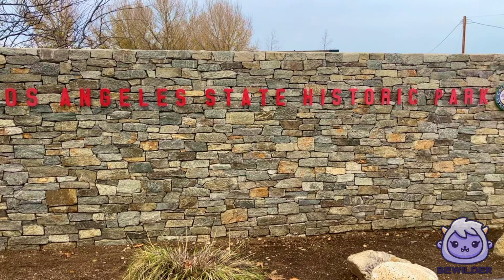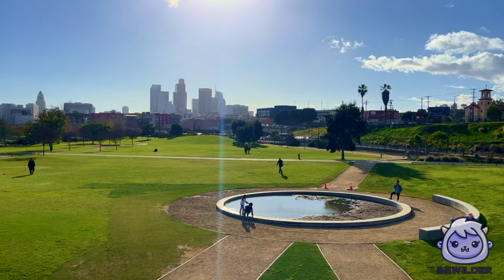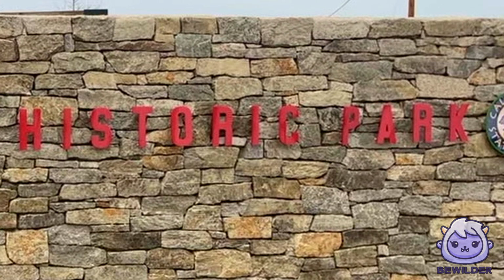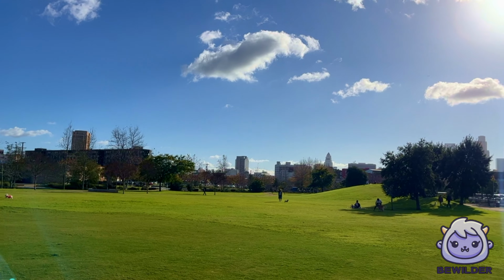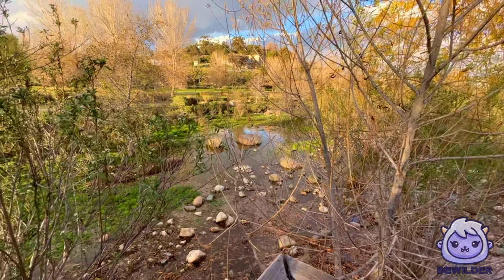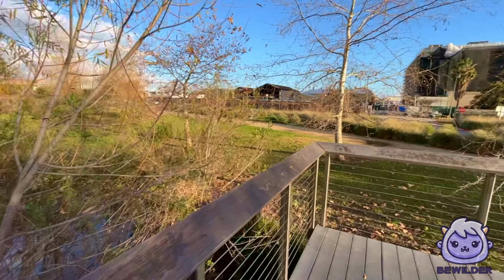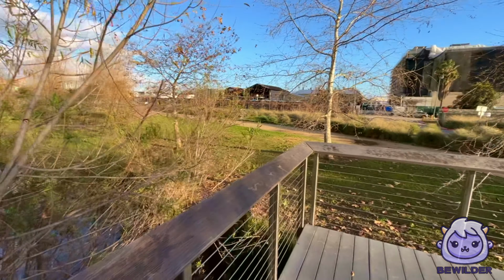LA State Historic Park is bursting with Los Angeles history. I guess that's why they call it LA State Historic Park. This park is quite literally where our city was born. Because of its location to the LA River, this area has long been a center of community and activity, dating all the way back to the Tongva people, who were the first to live on this land, and they survived off the river for thousands of years.